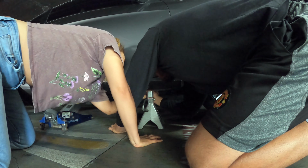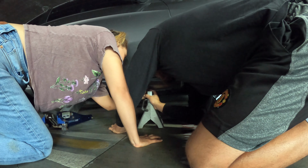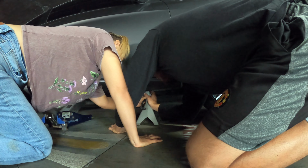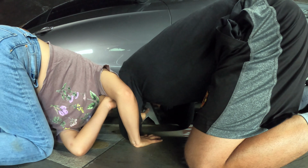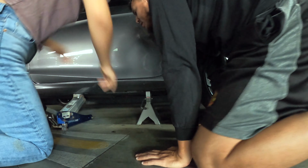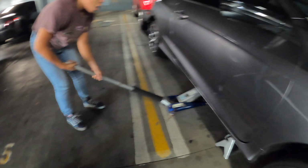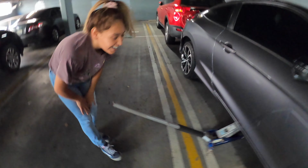Alright, cool. You see this right here, where my finger's at? Yes, it's plastic. No, right here, this is metal. You feel it? Try to get the jack right in the middle, like right here. Now lower it a little bit to the left. Just do it slowly next time so you can avoid that. Now we're good. All the way to the left. Now bring it back to the other side.